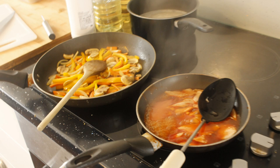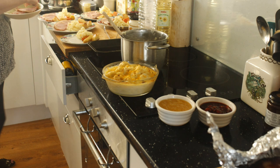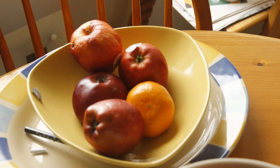There are three pots on the stove. One contains rice, the other two peppers and cheese. The woman is putting food on the plates. On the cooker is a bowl of cauliflower cheese. In the bowl on the table are apples and an orange.